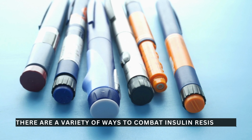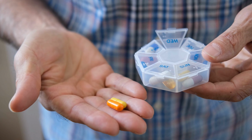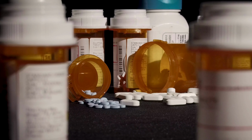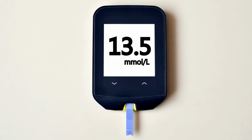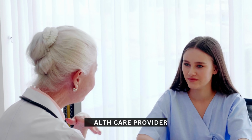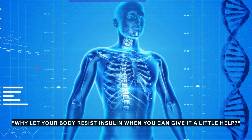There are a variety of ways to combat insulin resistance, and medications are a proven option. There are quite a few medications, from Metformin, which is classic for type 2 diabetes, to newer compounds being developed. But don't just take our word for it. According to recent studies, medications can help improve insulin sensitivity, lower blood sugar levels, and reduce the risk of developing diabetes-related complications. And who doesn't love lowering risk? So if you're struggling with insulin resistance, it might be worth talking to your healthcare provider about medication options. After all, as the saying goes, why let your body resist insulin when you can give it a little help?